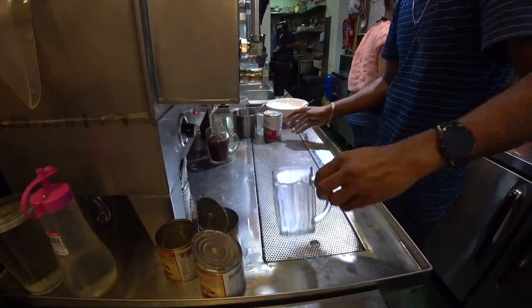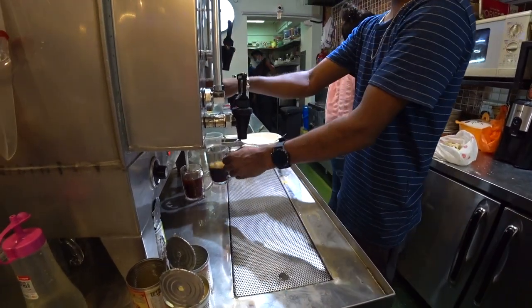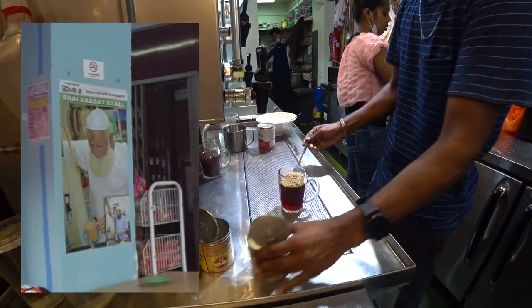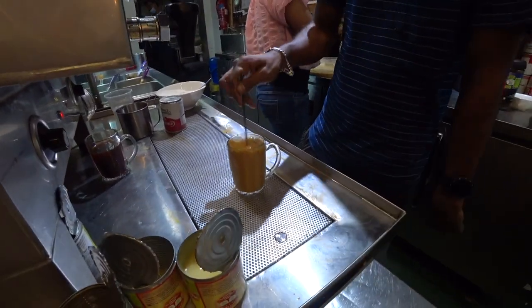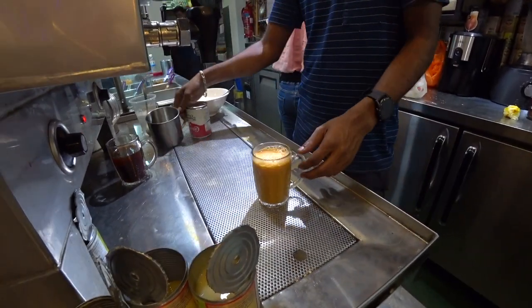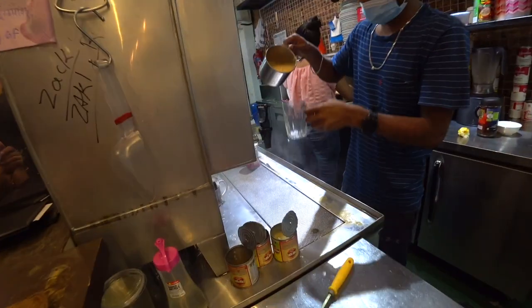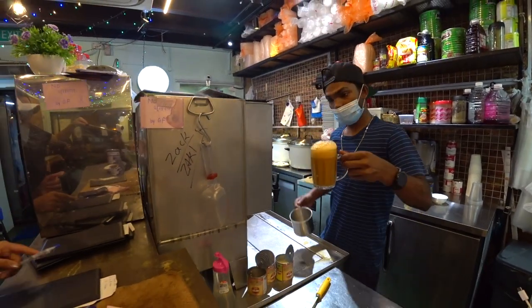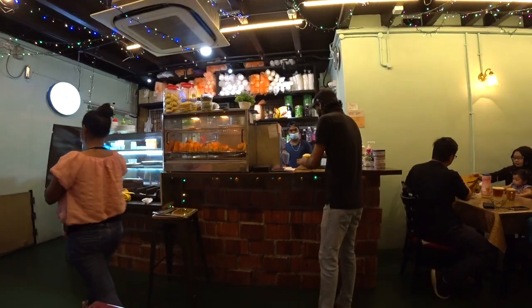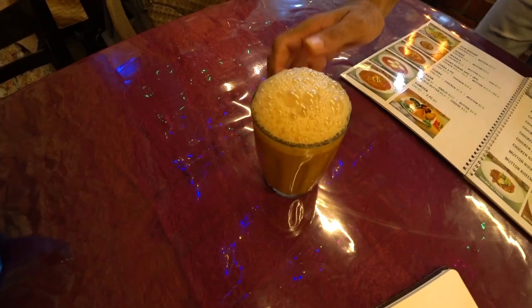Meet Zach, the owner of the restaurant. The original store was founded by his uncle in 1977. Zach's father picked up the trade, and so did Zach, who started interning at the store at around 13 years old. For those interested, this restaurant was opened in August of 2020, and the operational hours are from 8 in the morning to 11 p.m.